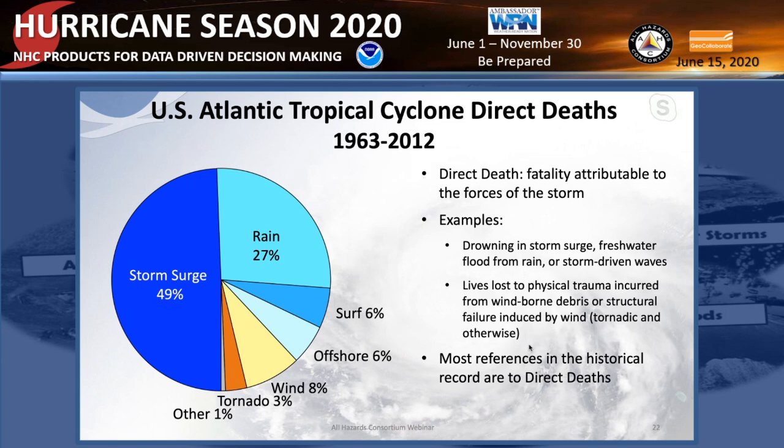You see that storm surge is responsible for almost half of those fatalities, 49%. Rainfall flooding is another 27%. Another 6% die in those rip current or rough surf conditions. 6% more perish in offshore incidents, marine incidents. Then the remaining 11 to 12% are due to wind and tornado impacts. So while the wind typically gets the most attention, it's the storm surge and the rainfall that historically cause the largest number of fatalities.